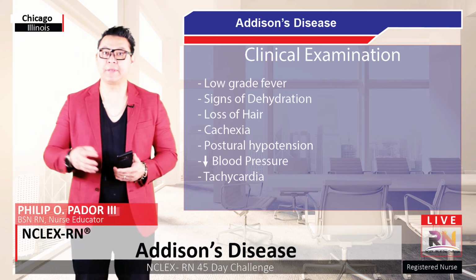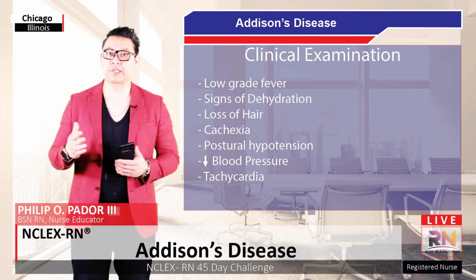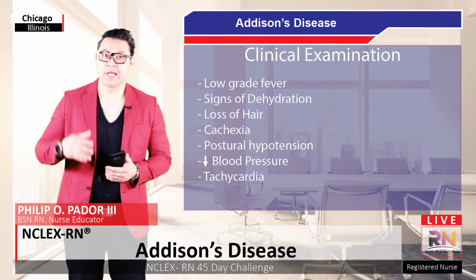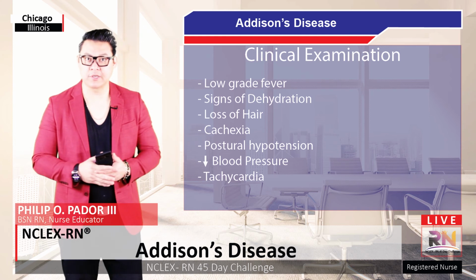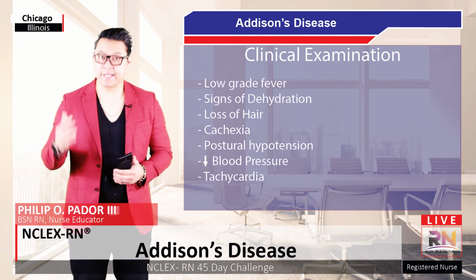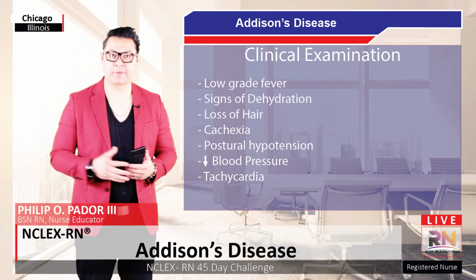On clinical examination, there will be a low-grade fever, signs of dehydration, and loss of hair. You can also note cachexia, as well as postural hypotension, which is a decrease in blood pressure, the difference between lying down and standing up. Finally, tachycardia is also present to compensate for the low blood pressure.